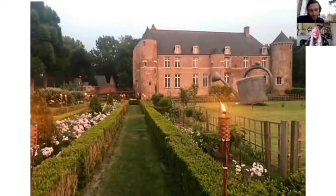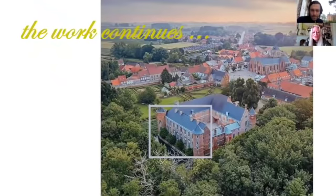And this is just a nice flavor. This is the side of the castle that was reconstructed in 2005. Fantastic. And now we will end this part of the presentation with some of your future projects.